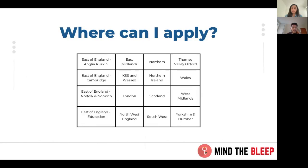But if you apply to a deanery like Northern, which I think has all three types of program, then you can apply for all three types of program. You can rank all three different types, but just make sure that when you're filling out your application, you click that you want to be considered for those ones. I think it does ask you, do you want to be considered for research? Do you want to be considered for leadership? Do you want to be considered for education?